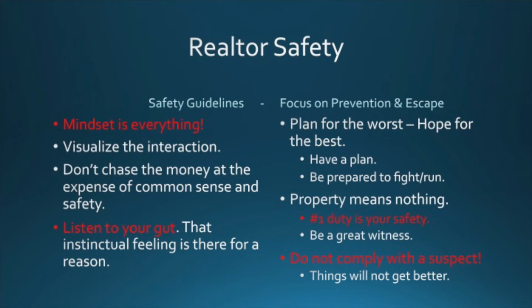Going back to mindset, third bullet point down, don't chase the money at the expense of common sense and safety. One of the things that is said of realtors is that there are very few occupations in the world where you may get a call on a Friday evening from an individual you've never met before, asking you to meet them at a house that you've never been to before at night in the dark, and you will say, sure, I'll do that. There are very few occupations that do that. And the majority of those occupations are armed and have other protective gear and individuals who back them up.